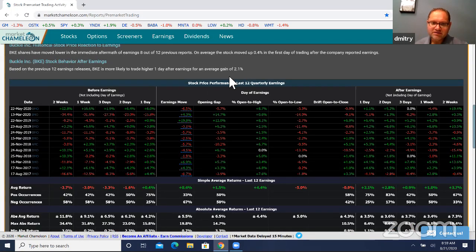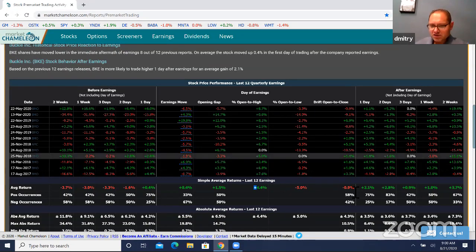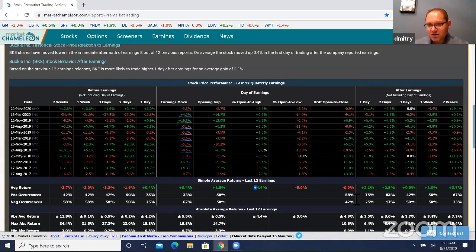So we see here, this is the last 12 quarters. Half the time the stock opened higher, half the time lower, for an average gain of 1.5%. From the open to the high, the average gain was 4.4%. From the open to the low, the average decline was 5%. It looks like it's about 50-50 from the open to the close after reporting earnings. 58% of the time it drifted higher, 42% of the time it drifted lower. The average on those returns was negative 0.9%.